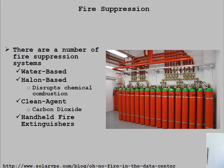So for anybody who implemented that, I think there's some sort of provision where you can keep what you have so you don't have to pay a bunch of money, but you need to do some additional due diligence to make sure the people in there can still survive if all the oxygen is removed. So water-based is one of the methods. We can use things like carbon dioxide as well as fire extinguishers.